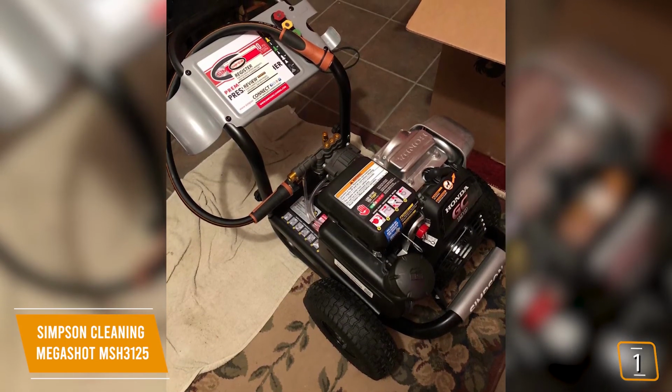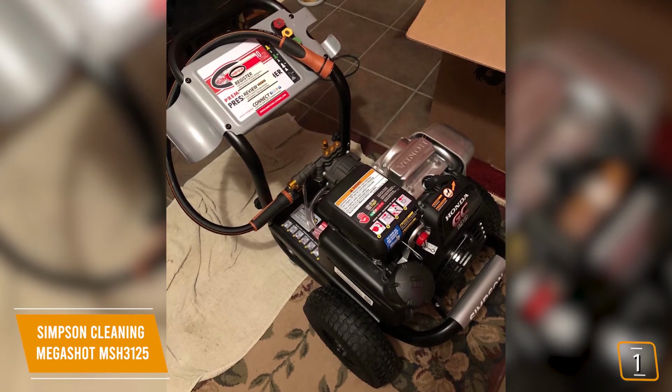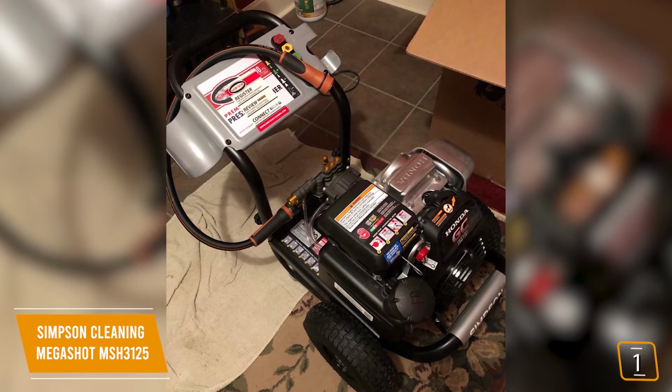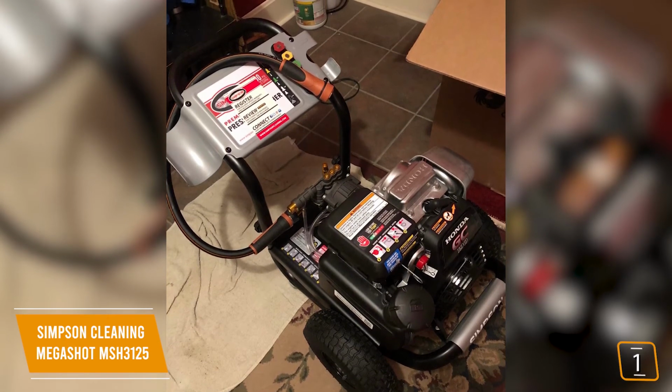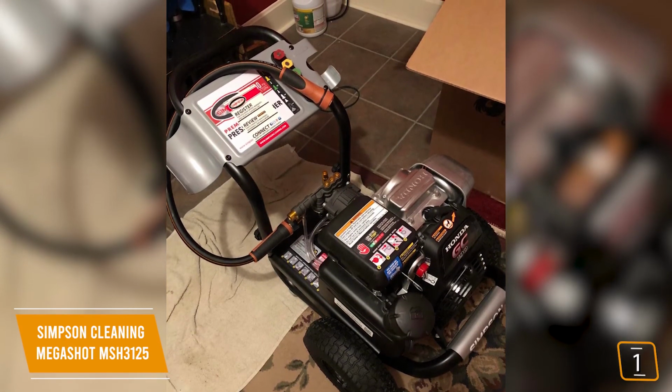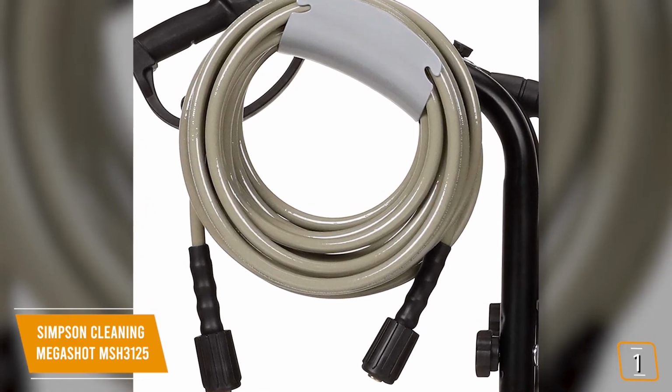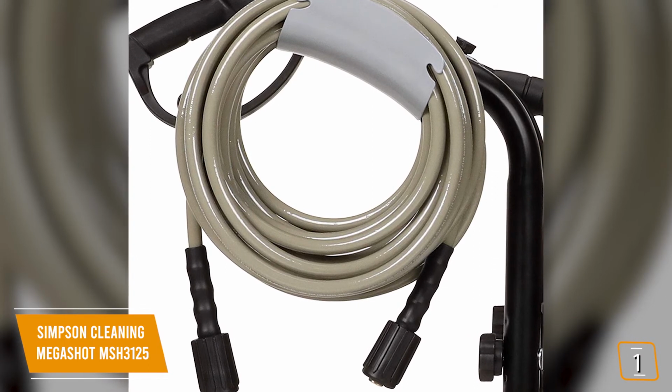You'll like the 4 nozzle attachments that range from high-intensity pinpoints for stripping away paint to low-pressure fan sprays for gently washing your car. Also, no need to worry about kinks or damage when dragging the hose around the house. The 25-foot MoreFlex hose is designed to stay straight as well as being abrasion-resistant.